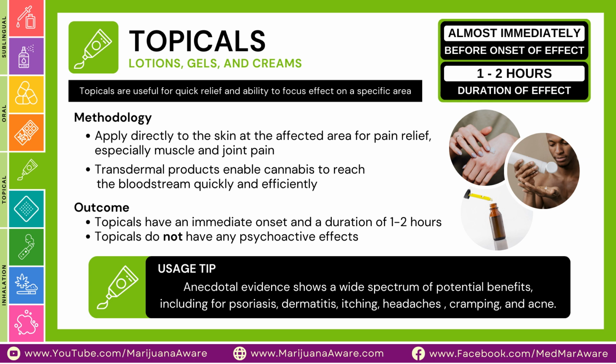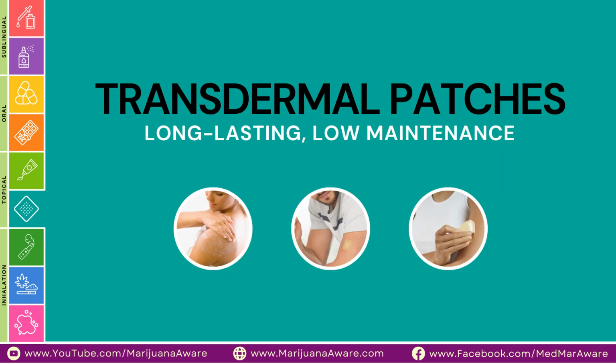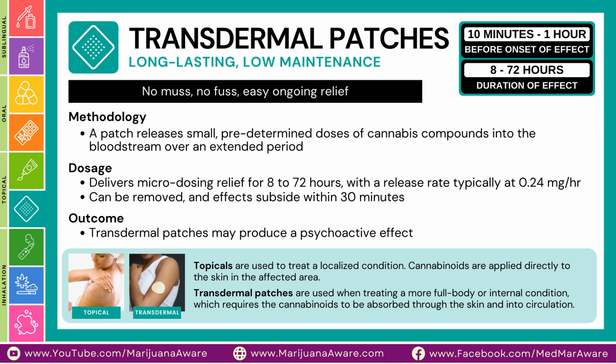Topicals come in ratios, just like a lot of other products. Sometimes that combination of CBD and THC topically really does the job for some people. Yeah. And it lasts for 1 to 2 hours. I know that I have herniated discs in my neck and I use topicals all the time, and they're just great for that. I describe these as a low continuous dose for anywhere from 8 to 72 hours that will go into your bloodstream. So you just want to make sure that the low continuous dose that it's giving you is one that you're comfortable with.